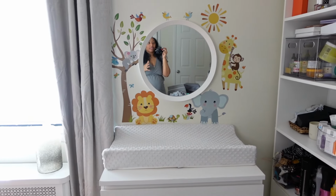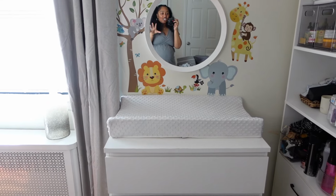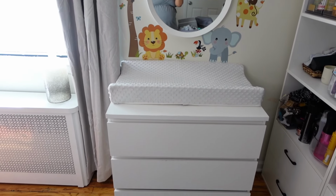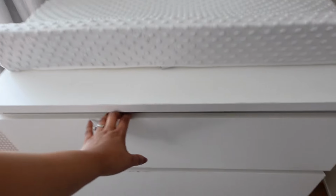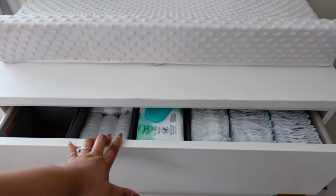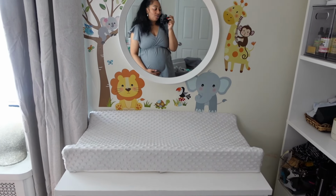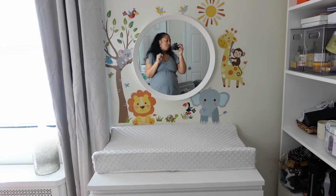Let me know what you think about this DIY changing dresser station for baby boy. I'm loving just how everything coordinates and comes together. I'm loving the organization that I'm starting off with. And I feel like I'm really coming along for baby boy. He's going to be here in about 2.5 months. It's making me feel accomplished.